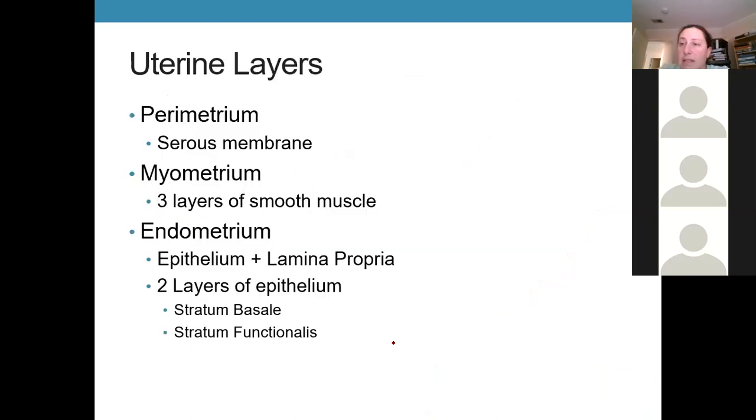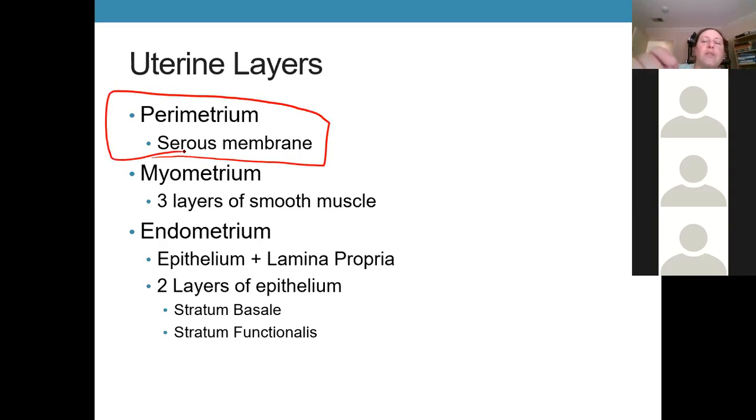Now the uterus also has layers, and it's kind of like the stomach, to be honest, similar. So the perimetrium is the serous membrane. It forms the outermost layer, and it's the same as the visceral peritoneum.